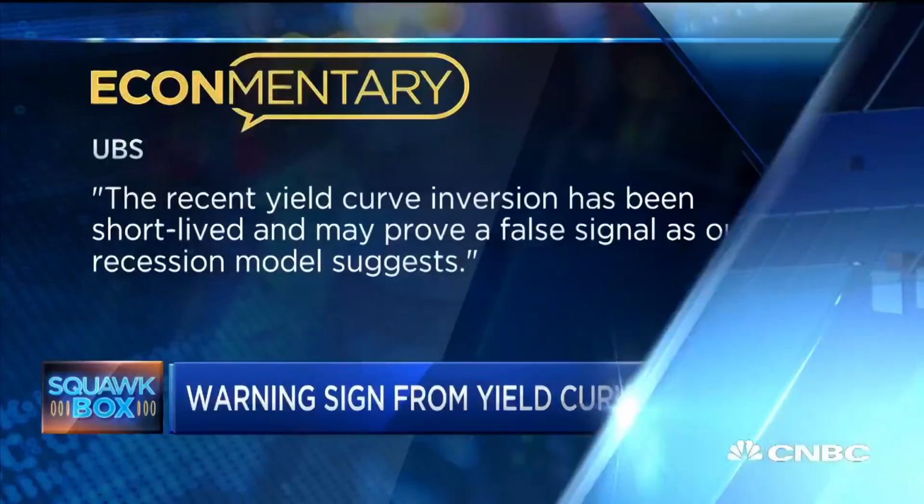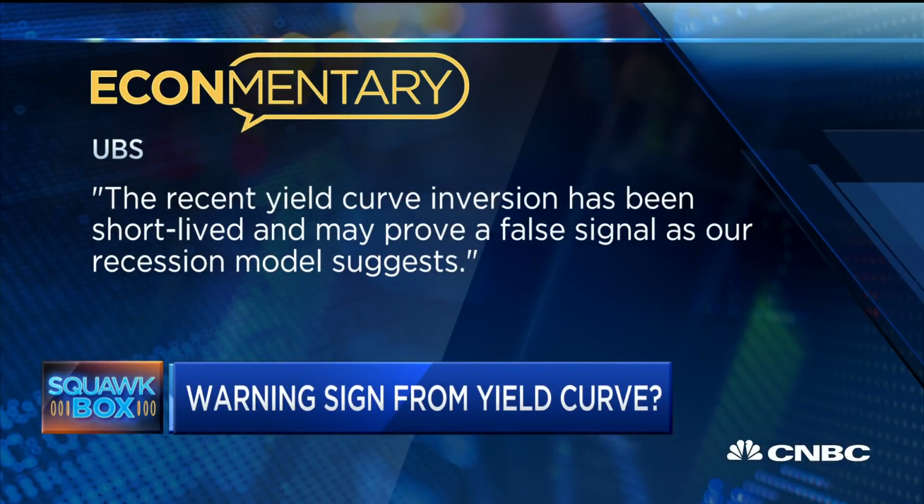UBS pointing out this morning that inversions ahead of recessions usually come along with tightening of credit standards at banks. That has not happened yet. Its credit recession model not flashing red, saying the recent yield curve inversion has been short-lived and may prove a false signal, as our recession model suggests. UBS says low policy rates around the world and global QE make the yield curve signal, get this, different this time. Still, markets have boosted their call for the Fed to cut rates.